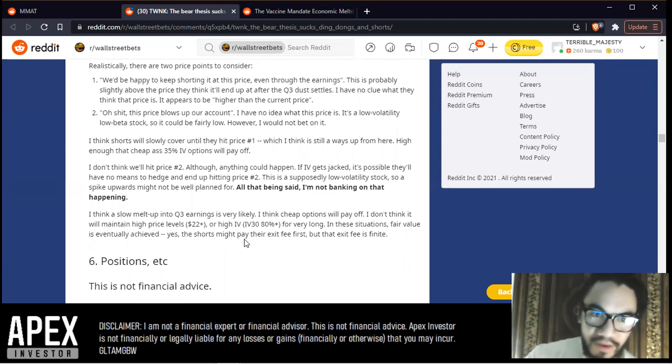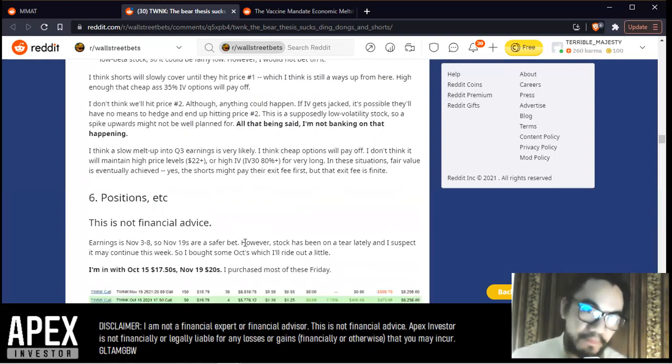Number 2, oh crap, the price blows up our account. I have no idea what this price is. It is a low volatility, low beta stock. It could be fairly low. However, I would not bet on it. I think shorts will cover slowly until they hit price number 1, which I think is still a ways up from here. High enough that the cheap 35% options will pay off. I don't think we'll hit price 2, although anything could happen.